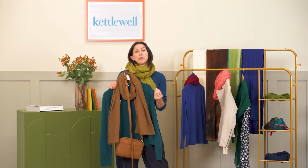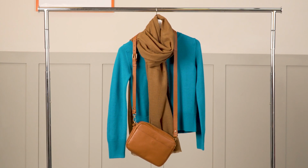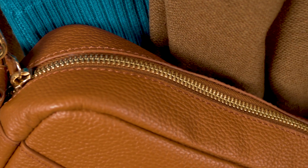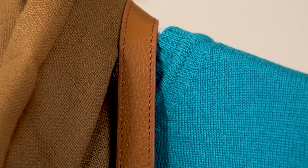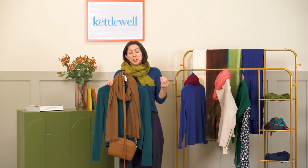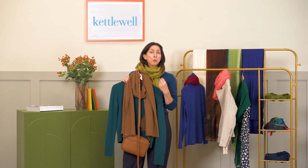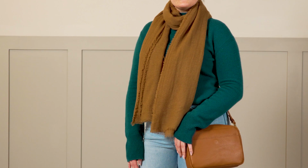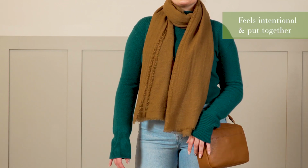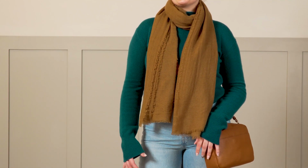Next up, another colour-based one. Scarves can be a really good way to pull together an accessory colour theme in your outfit. So imagine a really simple outfit, let's say jeans and a sweater, and you've put on something like a tan belt and bag and it just doesn't quite feel finished. There's something about putting on 1 or 2 of a colour that can feel a little bit plonked, not too thought through. Adding in a scarf in a tonal colour from the same family, in this case those warm walnut brown tones, makes it all feel really intentional, really tied together. Again, picking out the warm tones from the sweater here in the browns and tans of the accessories.